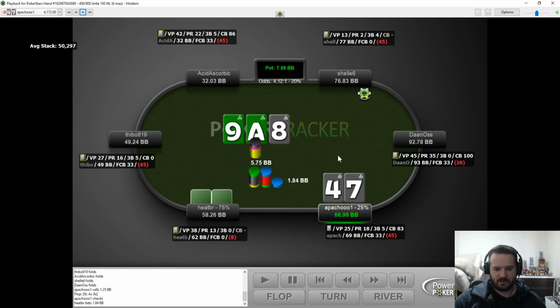If this was a 5, I would be much more excited about calling here, given that we would have a gut shot and a backdoor flush draw. We still do have some backdoor straight equity, but I'm going to end up folding this hand here.